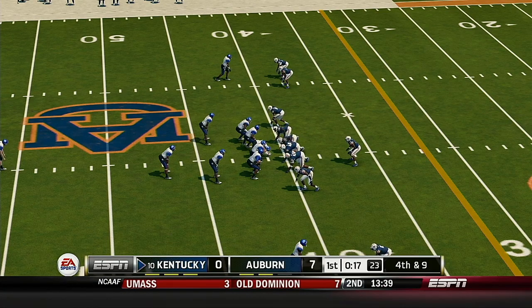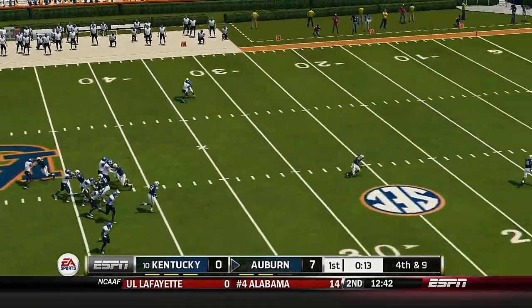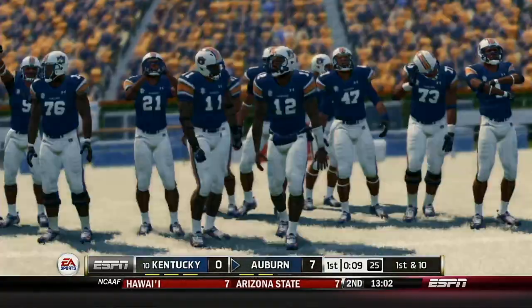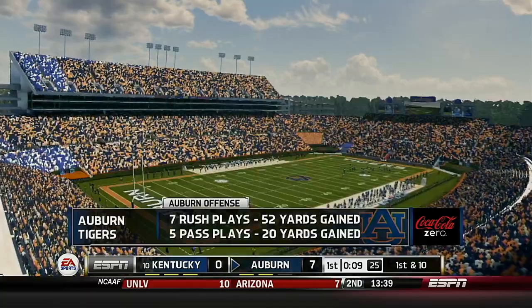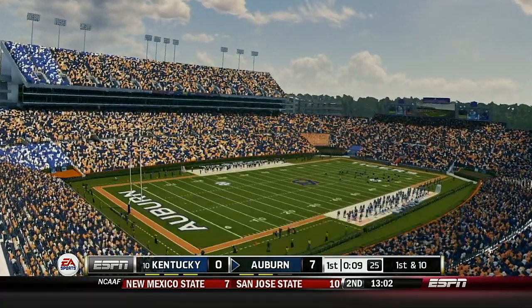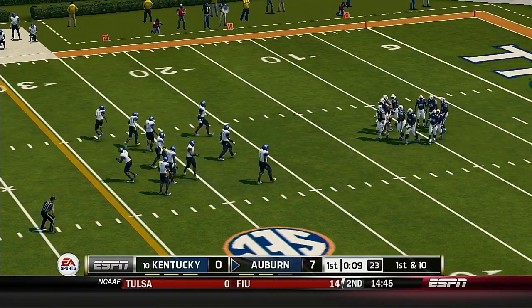Trying to change the field position with this kick. Little too much leg into that punt. They'll bring it out to the 20. The Tigers really taking care of business early in this football game. Yeah, somebody forgot to tell them that they're the big underdog in this game and they're supposed to lose. I love their confidence that they're playing with right now.